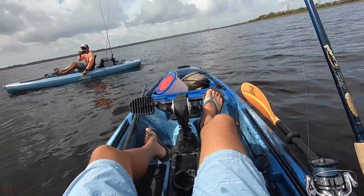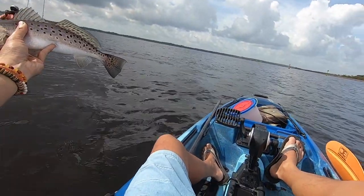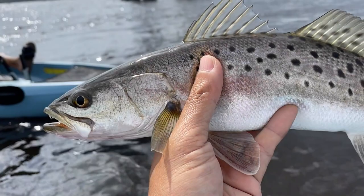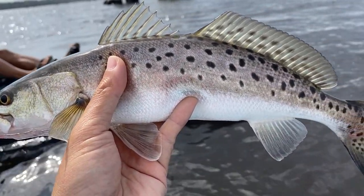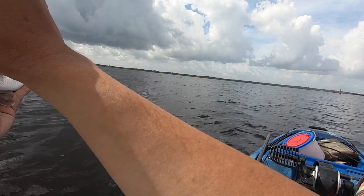Right underneath the tower? Just right between these two. Let me show y'all how small this fish is. You know, damn small.